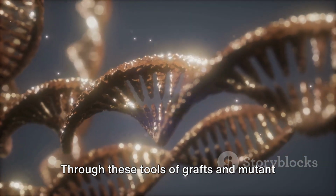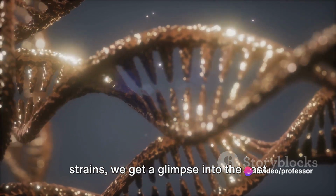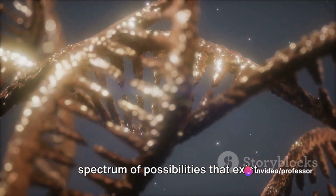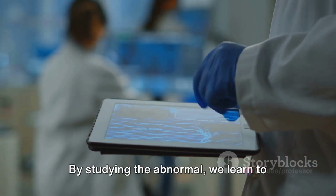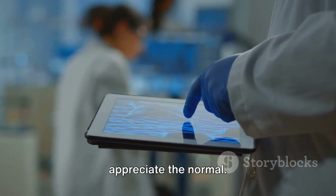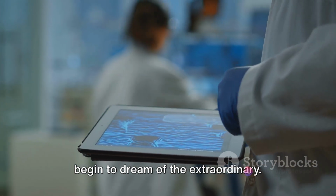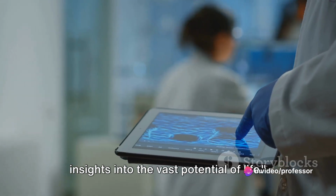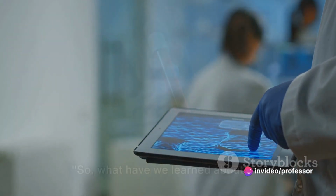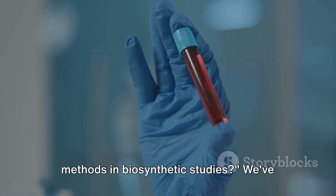Through these tools of grafts and mutant strains, we get a glimpse into the vast spectrum of possibilities that exist within the genetic code. By studying the abnormal, we learn to appreciate the normal. And by understanding the normal, we can begin to dream of the extraordinary. Through understanding variation, we gain insights into the vast potential of life. So, what have we learned about the methods in biosynthetic studies?